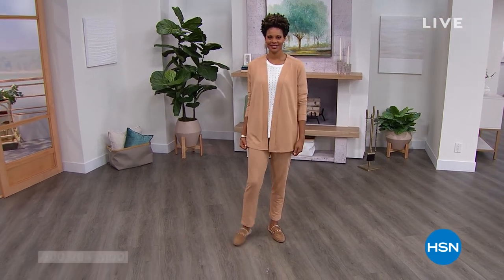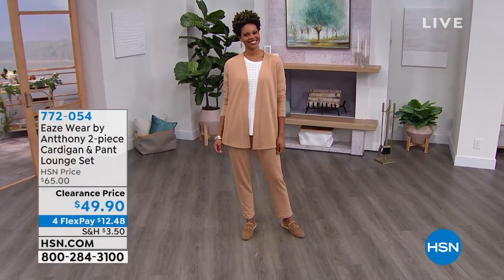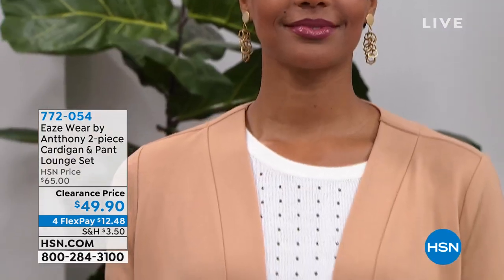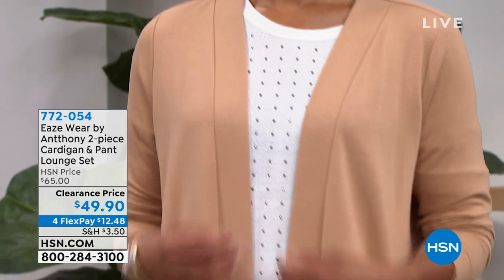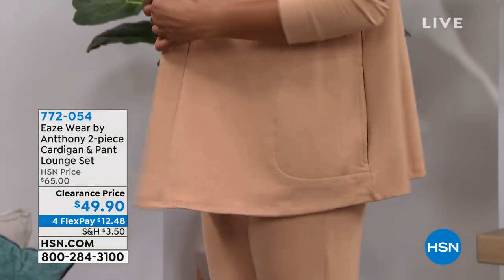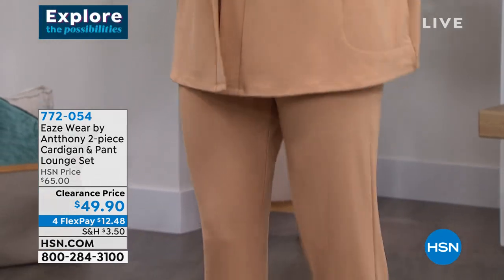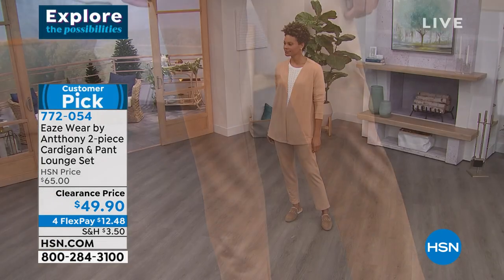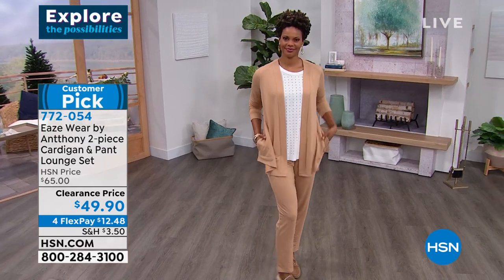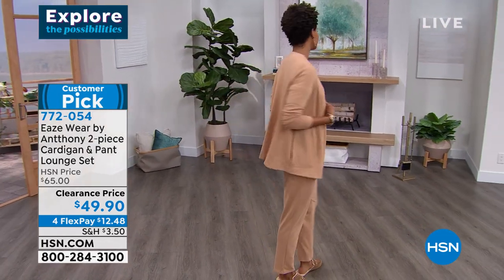You can see the beautiful Victoria is joining us with one of the items that we're gonna feature for you. It's called the Ease Wear by Antthony. It's a 2-piece cardigan and pant lounge set. So this is the way you do lounge with style. Victoria is wearing it in champagne. It also comes in black. I know you're gonna get it in black, but it also comes in denim and warm rose.